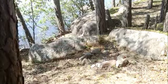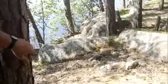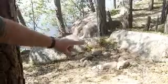I've got a nice strong tree here to tie to, and then there's the one just there, which is for the other end. So yeah, this is my pitch for the night. Plenty of stuff to tie off to. I can get my hammocks and my tarps nicely set. There's plenty of room for adjustment.